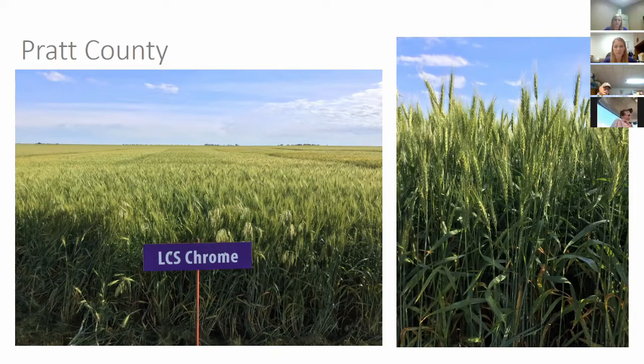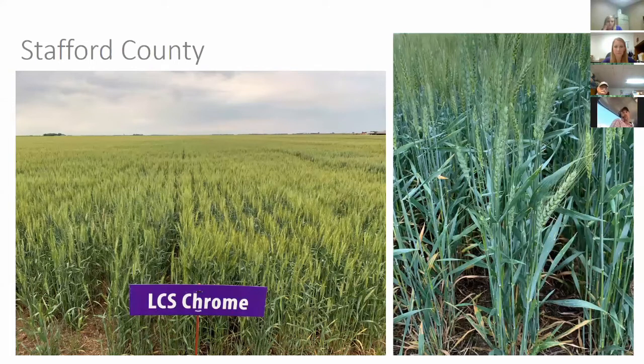With that said, the performance has been pretty good. So performance of Chrome has actually been pretty decent in South Central Kansas. If we look at it several years in a row, it has been there, except 2017 wasn't much of a Chrome year, but 2018 and 2019 were years where Chrome yielded pretty well. So spread your risk. Don't put all of the eggs in one basket. But if you're looking for a late maturing wheat, Chrome might be one good option there.